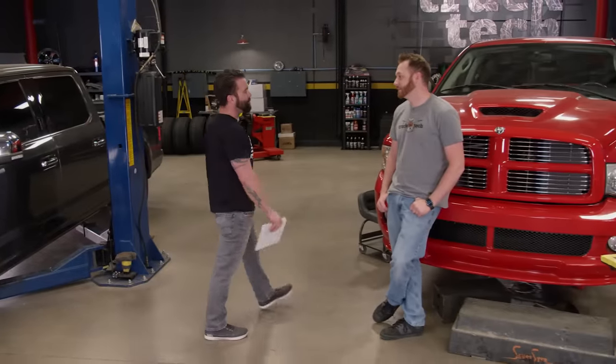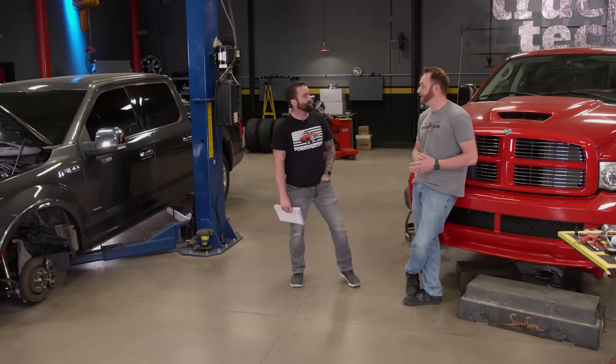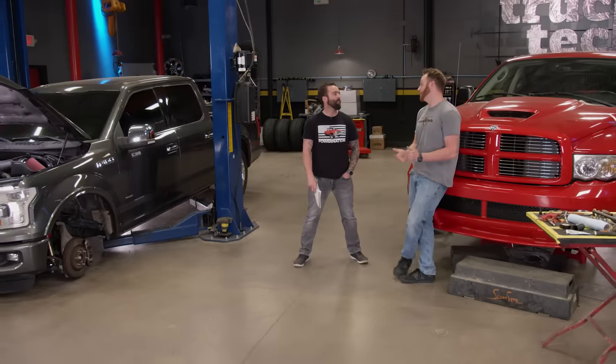I'm about wrapped up, man. Where are you at? Pretty much in the same boat. I've got the cam in, the headers on, the exhaust is done, and I upgraded the brakes. So the truck's just about ready to fire up.